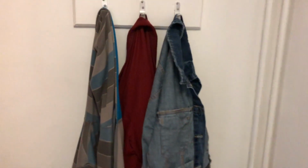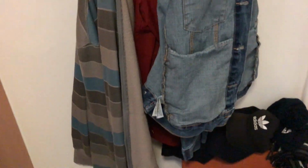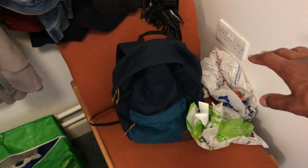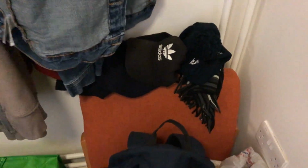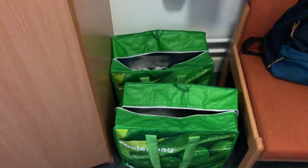This is my coat area. I have all of my jackets right here, hung up nicely, and I've also got a few carrier bags down there. My rucksack is right here too, and a few hats are on this chair as well. And these Asda bags double up as my laundry bags too, which is really useful for when I'm doing my laundry.